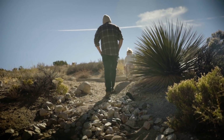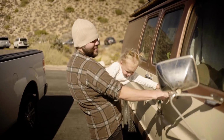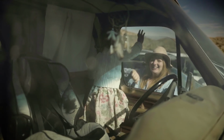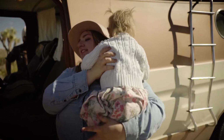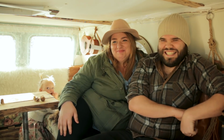I was working a job that I had to be at 40 hours a week plus 3 hours of commuting both ways. And she was working, and we didn't even see each other, and we realized, what's the point of living if we don't have that freedom to do what we want? I walked into my job and put in my notice. Then we found out Sarah was pregnant. Ironically, I got pregnant right after he quit his job.